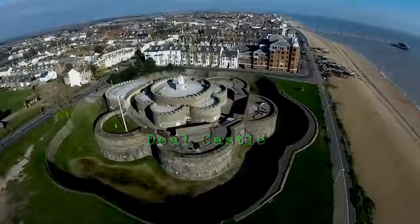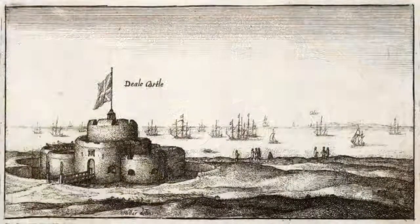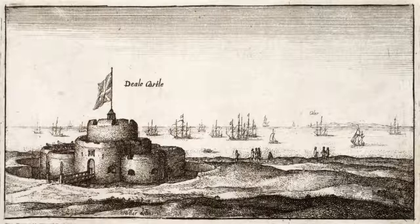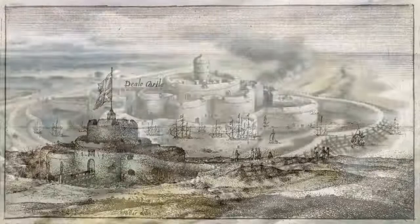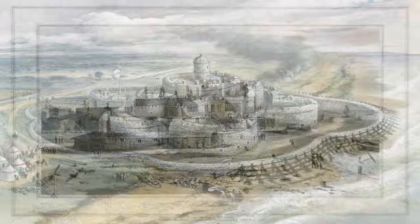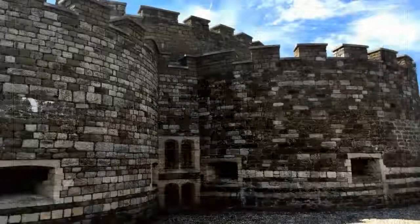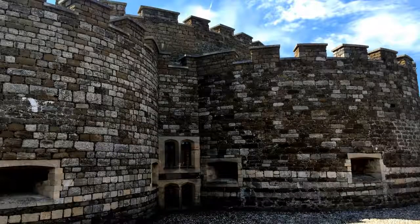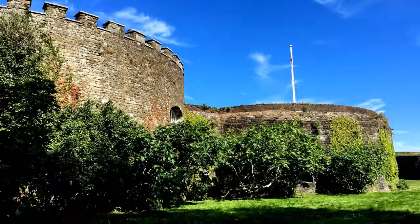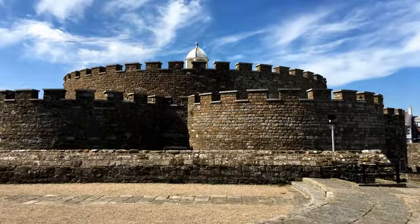Deal Castle was one of a chain of coastal artillery forts built by Henry VIII in the 1530s to protect England against the threat of invasion by Spain and France. It was designed to defend an important anchorage off the Kent coast known as the Downs, and its flower-like shape with cylindrical bastions gave it a very wide field of fire.